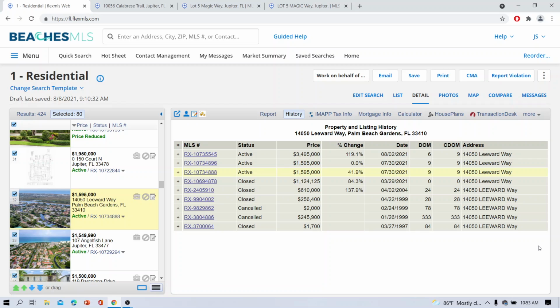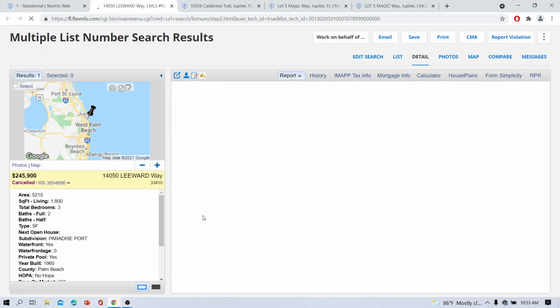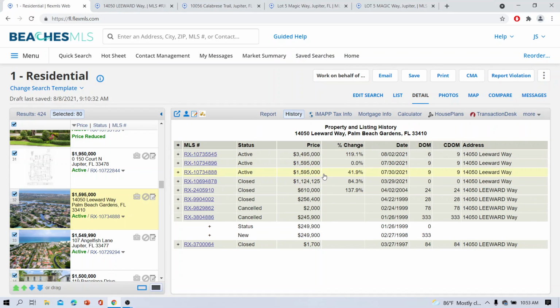Real estate. So this one is a different home, Leeward Way. This is in Palm Beach Gardens next door to Jupiter. And they couldn't sell it at $245,000 in 1999. Now they want $3,495,000 in 2021. Just curious, what did it look like back then? Oh, there's no photos, so back to here. So it closed at $1,000,001 in 2021.